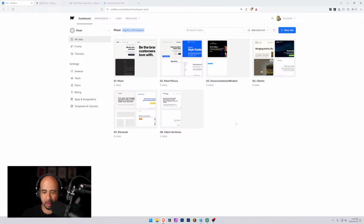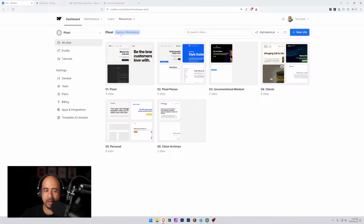And let me get here for a second. One of the first things that I did today is reorganize my whole workspace here within WEBFLOW, because it's getting a little bit of a mess. I put things in buckets in these folders, because you can create folders, and they can either display by date created or last modified, which could work too. But for me, I like to see things in my own little buckets. So I organize things alphabetically, putting numbers on each of these folders, so I can keep them in buckets that make sense for me. So I got Piixel, then Piixel pieces, then this unconventional mindset, which again, I'm not sure exactly what we're going to do with, clients, and some personal stuff, and then some client archives.